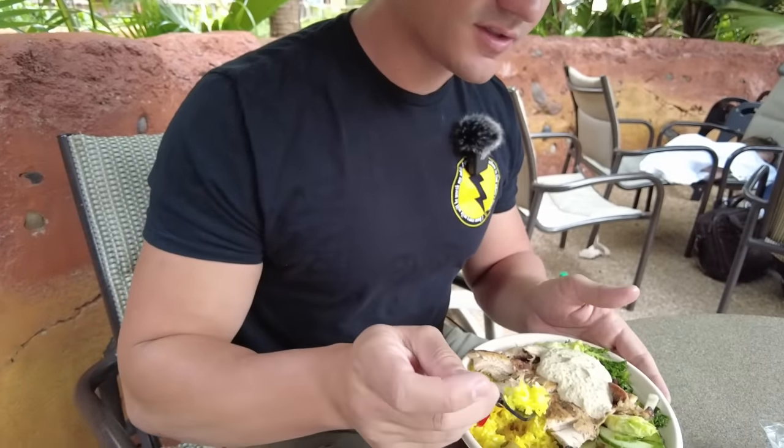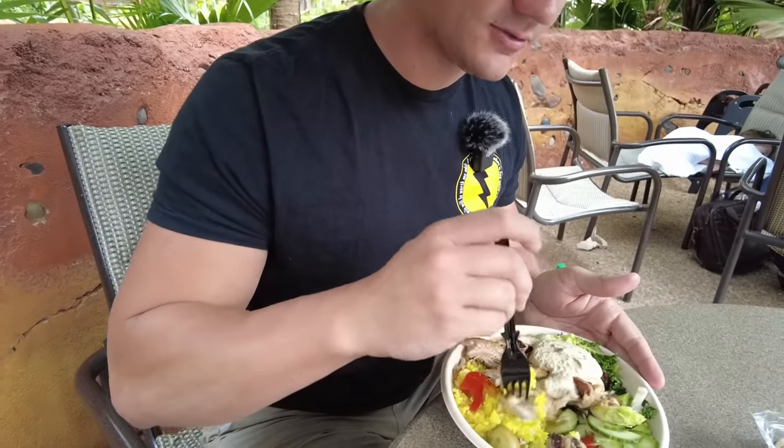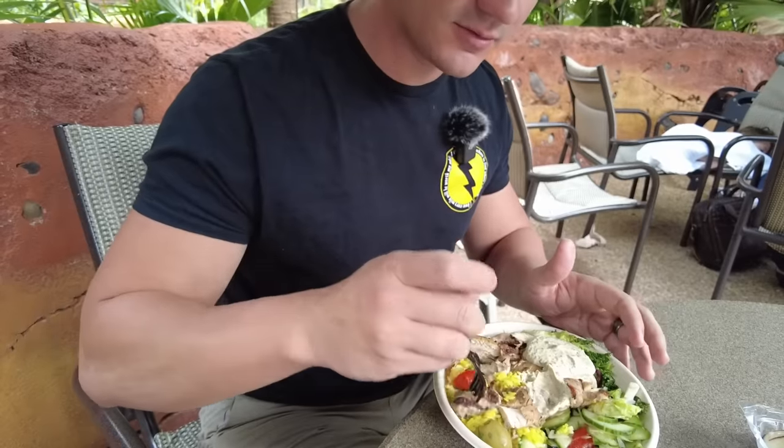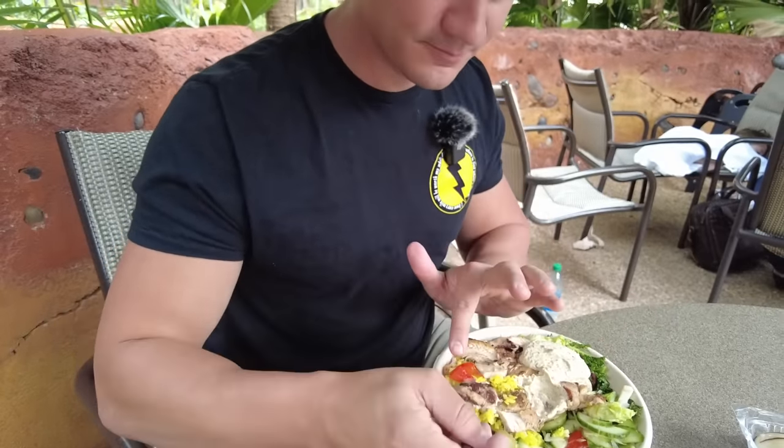Time for some of this oak grilled chicken in the bowl. Now, I don't know how I'm going to get all of this into one bite, but we are going to give it the old college try. That'll do.